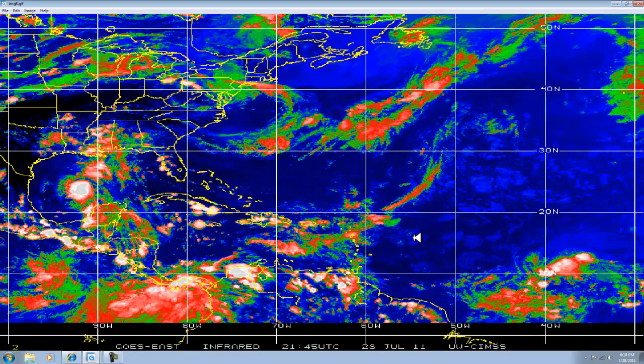I don't expect another named storm before August. We've already had 4 before August, so we've already got a jump on the season here. But I do expect after about the 1st or 2nd of August something to be going on in this area of the world. Let me show you a model.